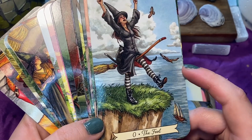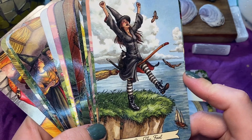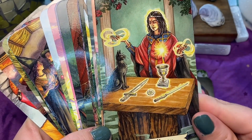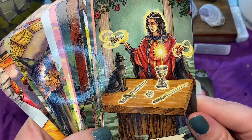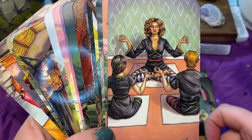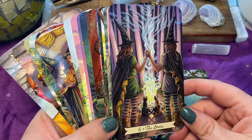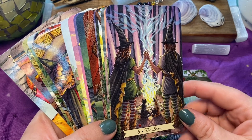I absolutely love this Fool card. I feel like she could totally be me, like, let's go and see what's gonna happen. Like, this Magician, you actually don't know the gender. I feel like you don't know the gender at all. And this Yoga card for the Hierophant. I love the pinks and the purples in the Fire and the Lovers card.